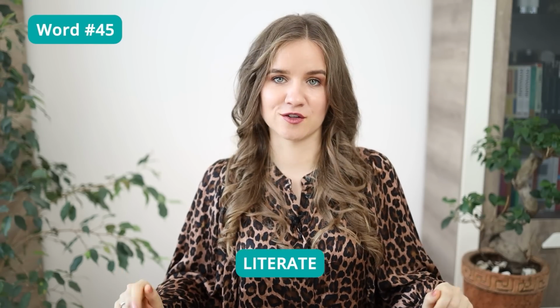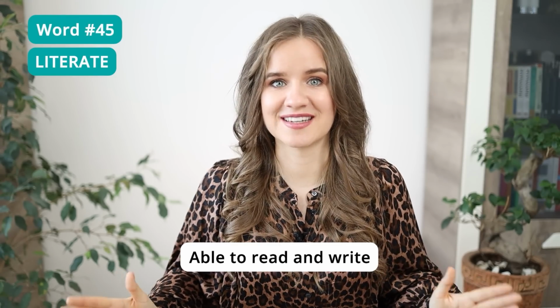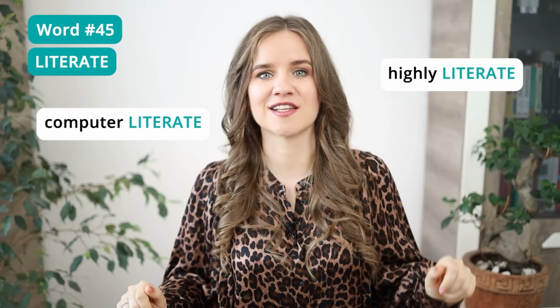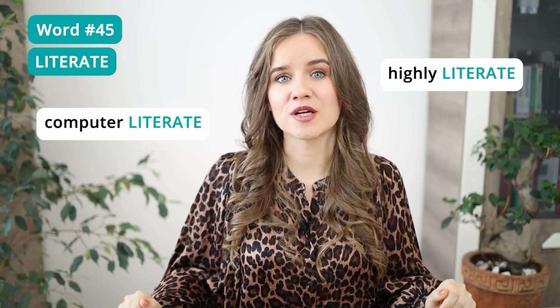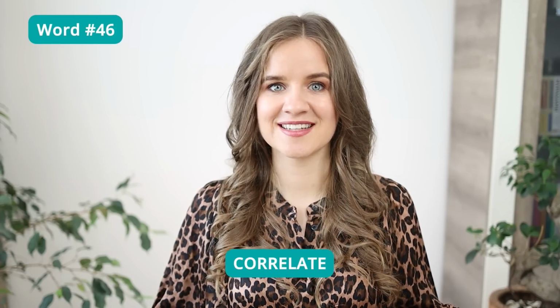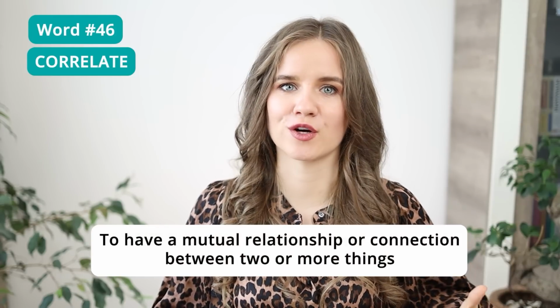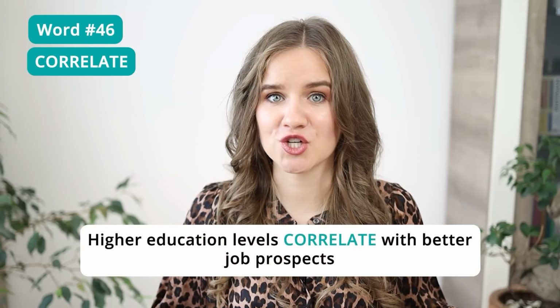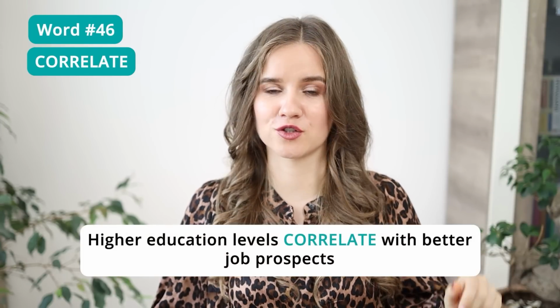45. Literate. Able to read and write. You can be computer literate or highly literate. We may also encounter the idea of literate population in the reading passages. 46. Correlate. To have a mutual relationship or a connection between 2 or more things. Higher education levels correlate with the better job prospects.